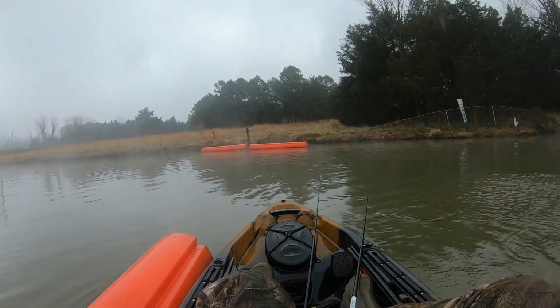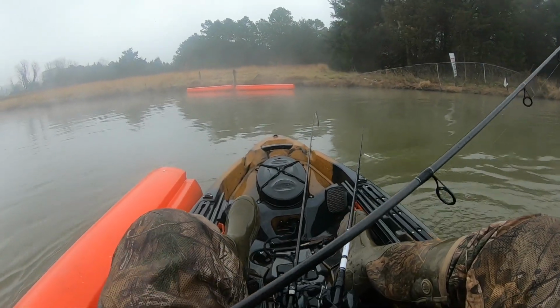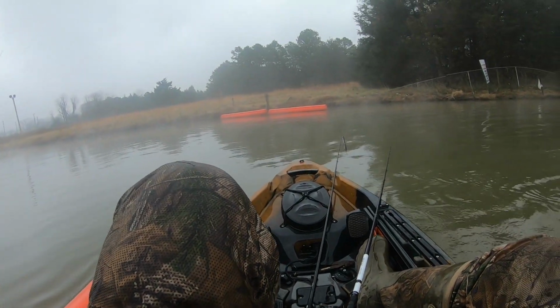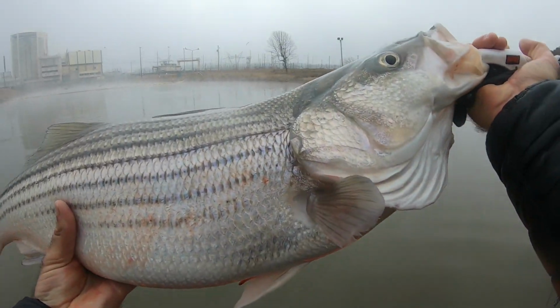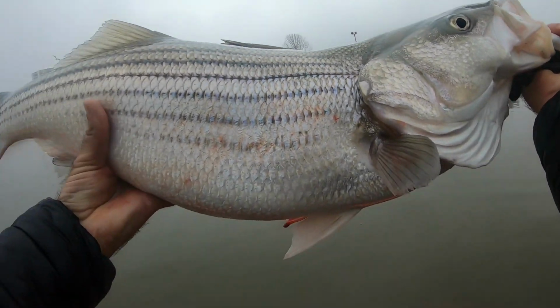Oh, that's huge. What a huge fish. I got him. Oh, that's a huge fish on the spoon. Holy crap, guys. Hold on a second. I did not think he was that big. Oh my goodness, guys. This fish here is very, very large. Unfortunately, he choked that jig so far down that his gills got kind of ripped, so we're gonna have to keep this guy.